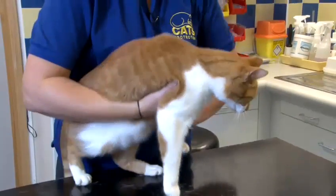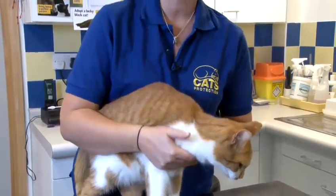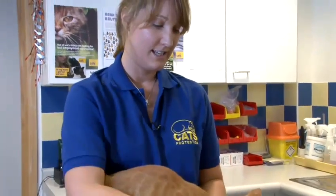So the most important thing to do if you are suspicious or know that your cat's been bitten is to take your cat straight to the vet. Cat bites can be extremely serious if they're left. They can be really, really painful, as we talked about, and they can also cause some nasty infections. They can cause quite large wounds. They can spread some diseases between cats from the saliva and from the bite. So it's really important that you get your cat checked out by the vet.